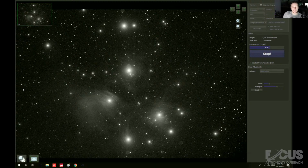It is simply the cluster passing through a dusty region that just happens to be in the area and is illuminating what you're seeing there. So what you're seeing is just happenstance of positioning. So this is the Pleiades cluster, in the constellation of Taurus the Bull. We're getting really nice detail in the nebula right now.